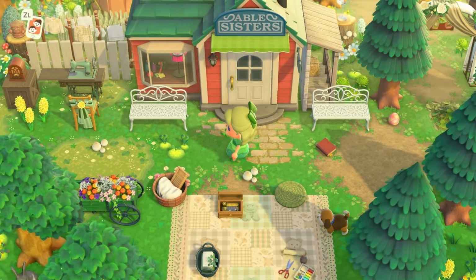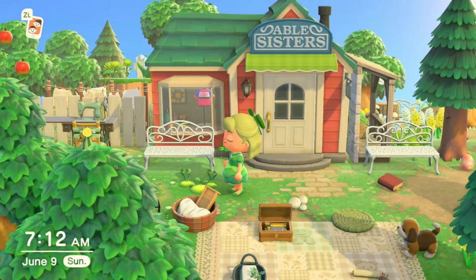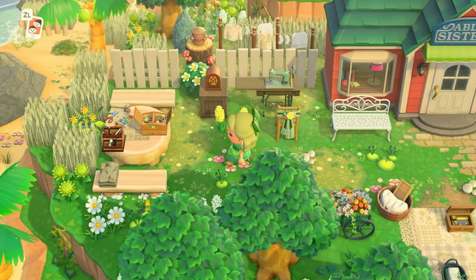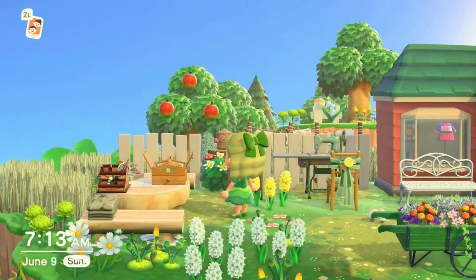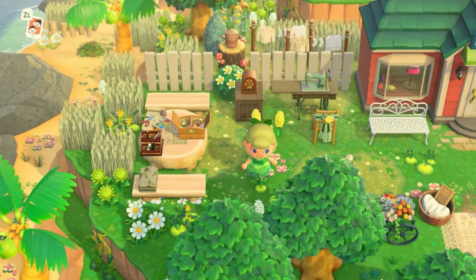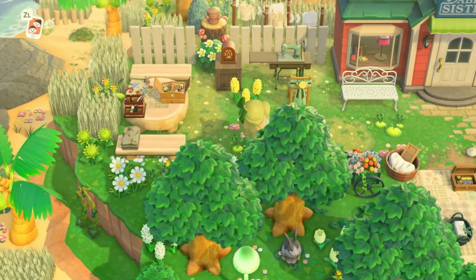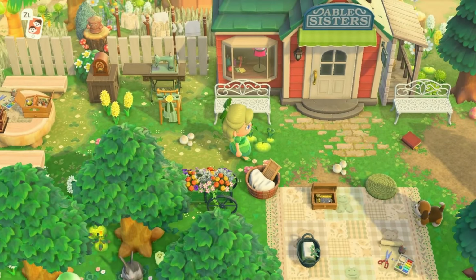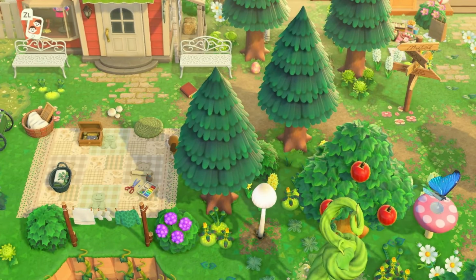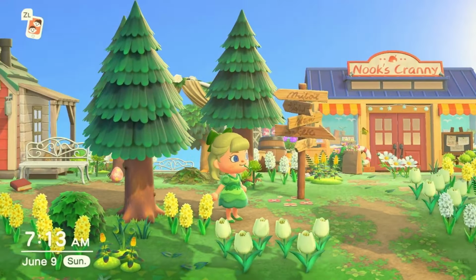Here's a little sewing area right here in front of Abel's sisters, because that's what they do. They make clothing and other accessories. And here is another little sewing area. They also have some music while they work. And then here is the little cliff area behind Dom's house. And then this is just a little natural area over here in between Abel's sisters and Tom Nook's. Just some flowers, and some trees and things.